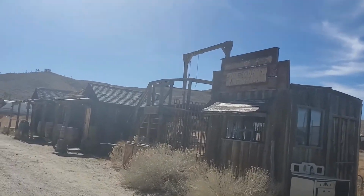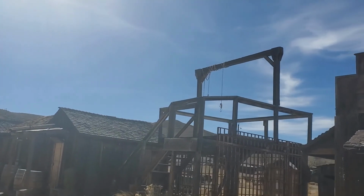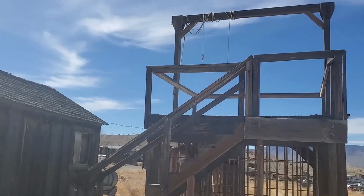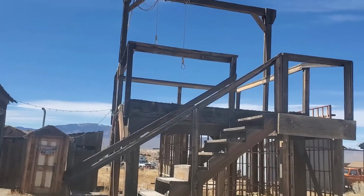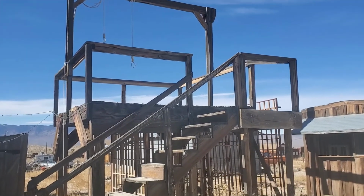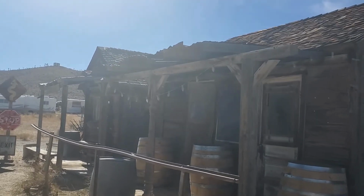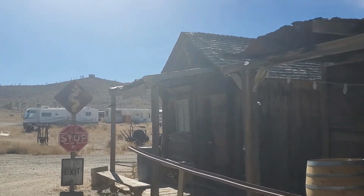Oh my gosh, Raven. They have a gallows. Oh my gosh. Oh, no, no, no, no. Oh my. I want to leave. That is spooky. I hear somebody. I don't think it's open. Are we going to get in trouble? I guess we're going to find out soon enough.